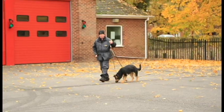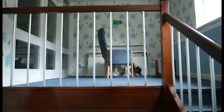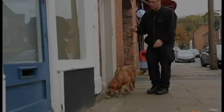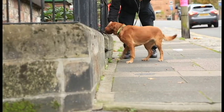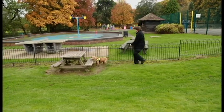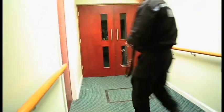The police have many different sniffer dogs used for drug searching, explosive searching, and forensic semen searching. The dogs are trained in scenarios made to be as realistic as possible in many different locations, such as on the streets, in recreational parks, fields, and inside many different buildings.